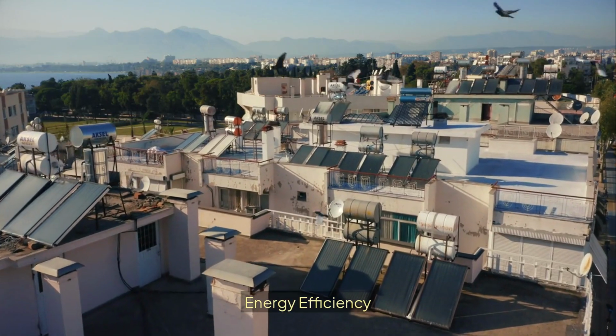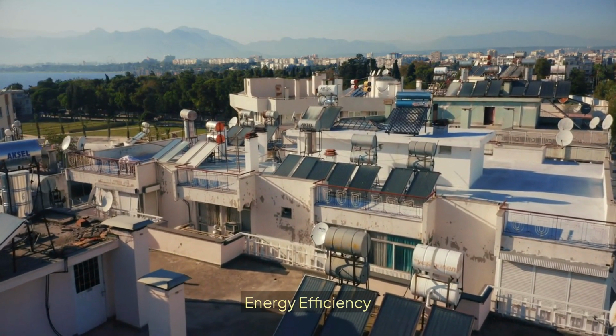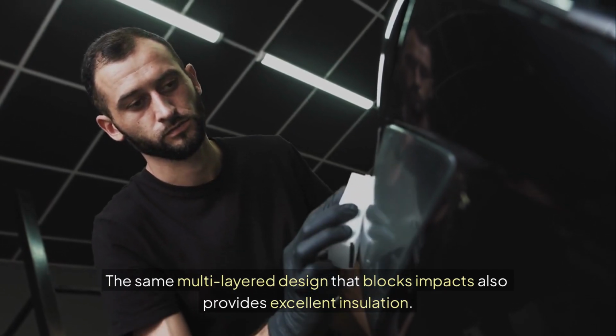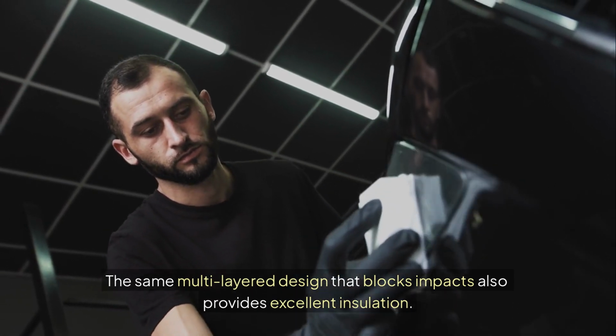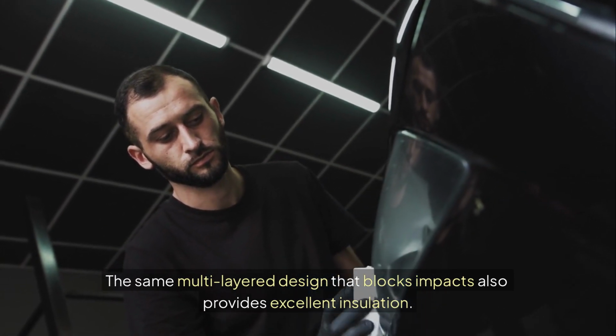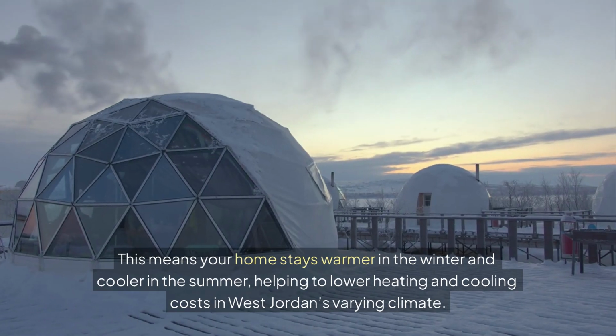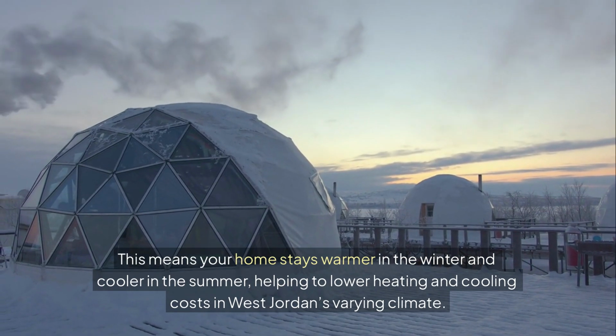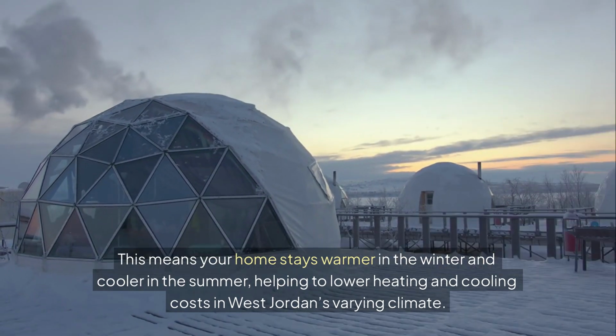Energy efficiency. The same multi-layered design that blocks impacts also provides excellent insulation. This means your home stays warmer in the winter and cooler in the summer, helping to lower heating and cooling costs in West Jordan's varying climate.